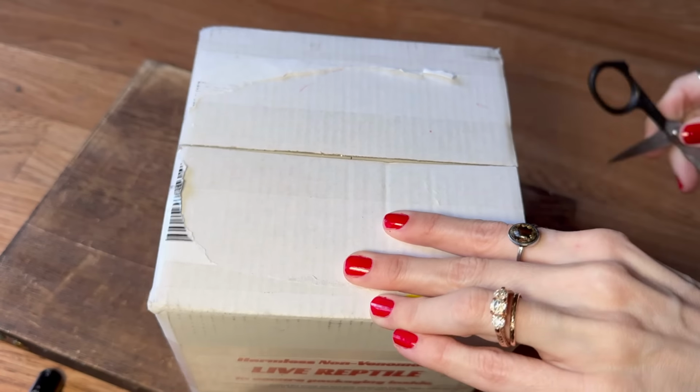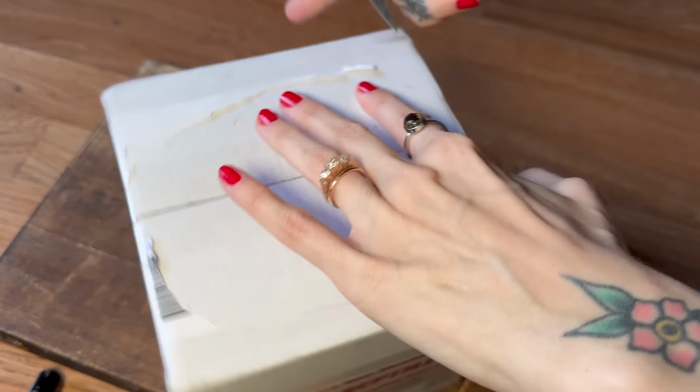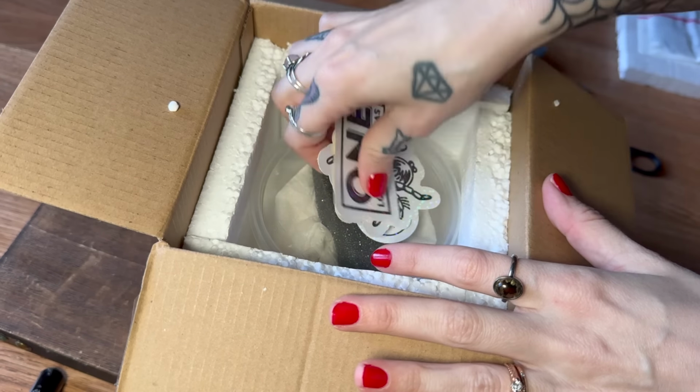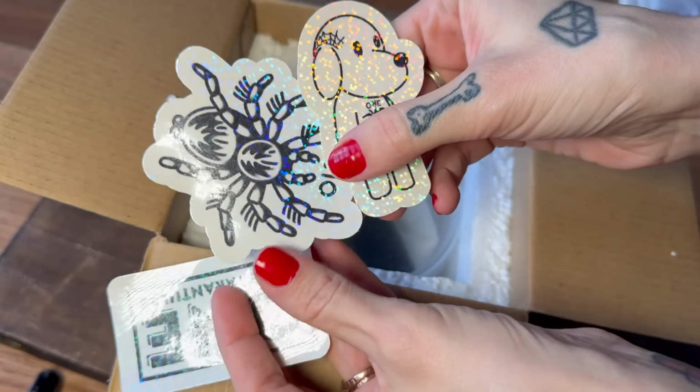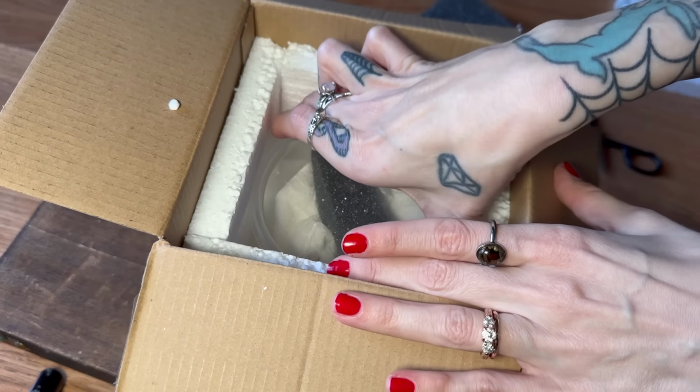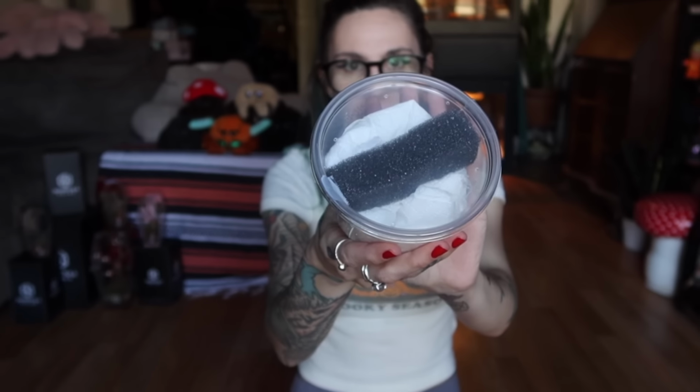Anyway, let's do this. I'm always so nervous when it comes to unboxings. Their packaging is always so good though, and yeah, they have a heat pack, which is great. It's kind of chilly out today. Well, it's like 50 degrees, but it's still cold to me. Oh, look, they're glittery. I don't have the glittery ones yet. These are so cool. So here are the goods, packaged up so nicely.